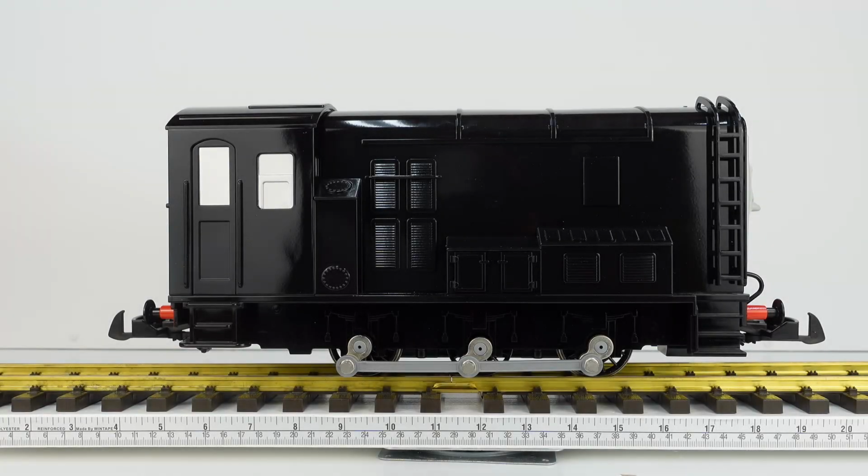Hello everybody! In today's video, we're going to be taking a detailed look at Bachmann's G-scale Diesel from the Thomas the Tank Engine and Friends universe. Diesel, or Devious Diesel as he's known, is a black 0-6-0 diesel electric locomotive who, at the making of this video, works for the Northwestern Railway.